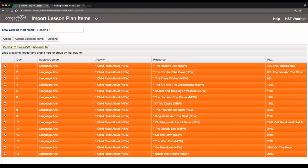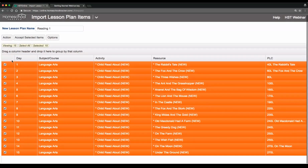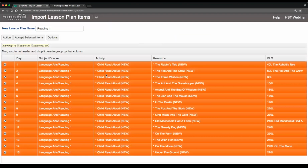But before I import them, I noticed here that the subject course for all of these is language arts. So if you remember, when you see that, that just means it's part of the subject language arts. But I want these to be part of my new course that I created called Reading 1. I could just import these now and multi-edit them later and add that course, but I can do it right now as well. So I'm going to choose Action, Multi-Edit. I'm going to change the subject course to Reading 1 and click Save. And there you go. Now these are all part of Reading 1.